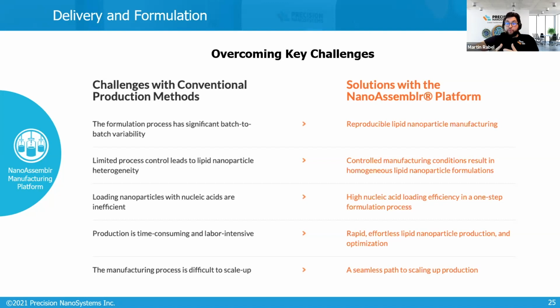So it gives you reproducibility. It gives you control over manufacturing conditions with an automated process that can be controlled by process or instrument parameters. You get high nucleic acid loading efficacy in a one-step process. So all our systems produce the LNPs in one step. You get a rapid, effortless lipid nanoparticle production and optimization. Runs only take a few minutes, especially in the smaller instruments. And there's a seamless path to production.